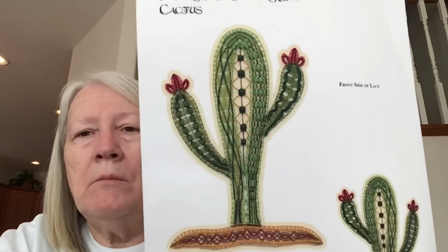Okay, my next piece that I started working on another section up here is one that I showed to you before. I started this at the Winter Lace Conference in Costa Mesa. And it's my Milanese Cactus.